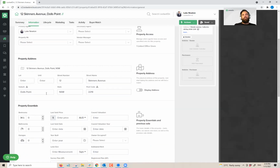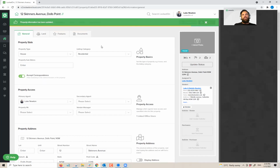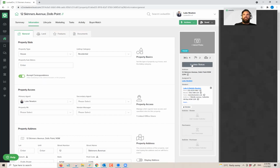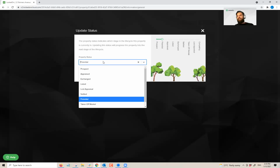But for now, we put the property in, and we just want you to put the basics in. So it's a 4-bedder, 2-bath, 2-car, and we can then save that. Now, the property journey or life cycle, as we call it in LockedOn, that I was talking about before, is 5 main stages. And once you understand these, you really start to think, well, it's quite easy to systemize the business around these 5 areas. Yes, there are a few little things that you need to cater for outside of it, but these are the bulk of your business in real estate, managing properties through to the point of sold.